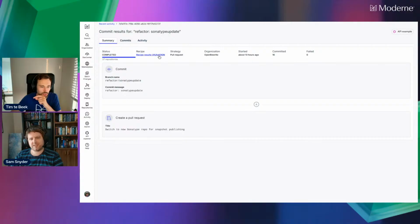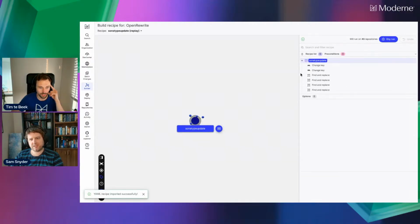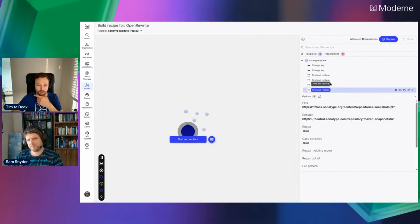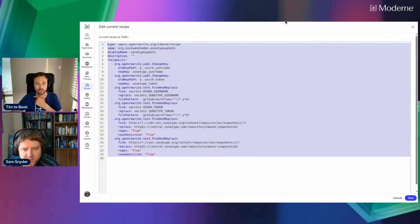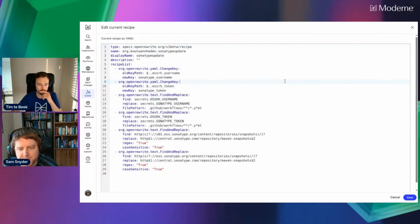So for that, we have to go to the recipe results and click on rerun. And this is the Sonatype update recipe that we have. So it's a couple of change key and then find and replace that we're doing. And then finally, those find and replace for those URLs. So if you want to see what that looks like in YAML, it is just this. Well, I think I would probably change that final find and replace to always be HTTPS rather than keeping it HTTP, because why wouldn't you switch to the more secure URL?